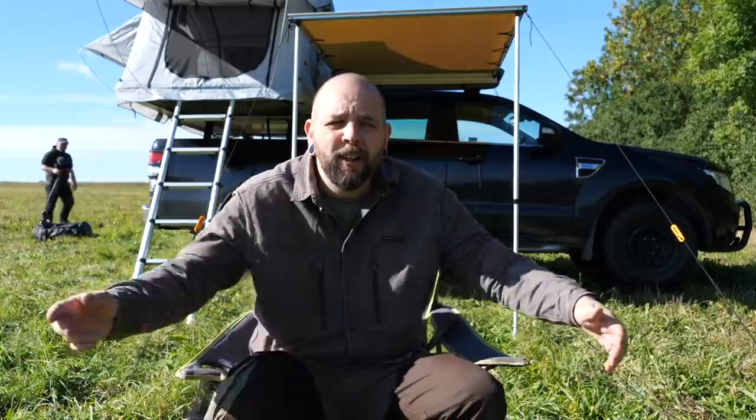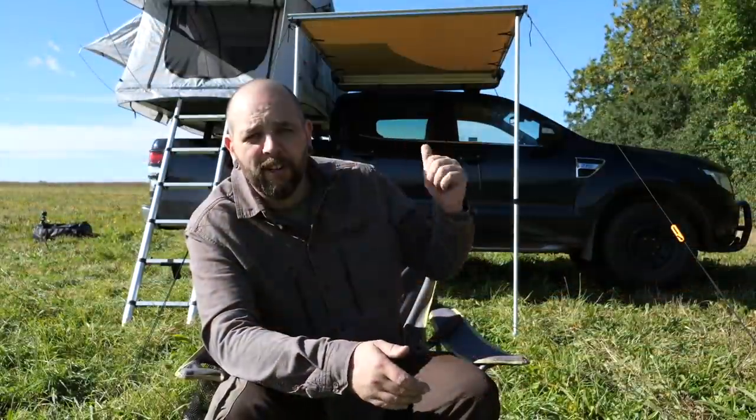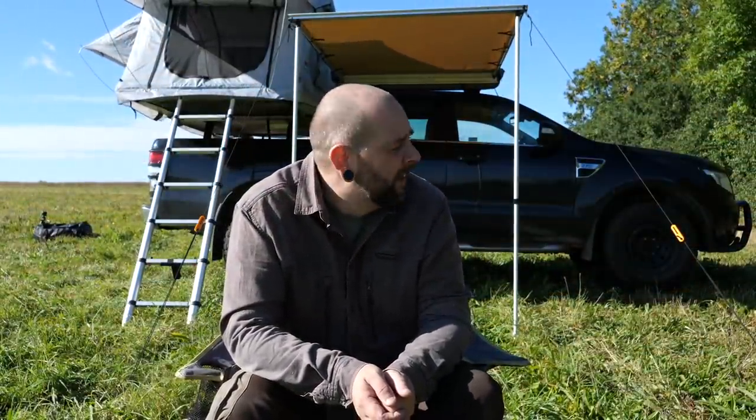Hello again, guys. As you can see, I'm in a lovely big field. I'm up in the Midlands with Owen from Albion Camping, who you might see in the background doing his thing. A few of you might remember this field. I've been here a couple of times, done hot tenting and bell tent camping here. But today, just using the truck setup, just so easy and nice.